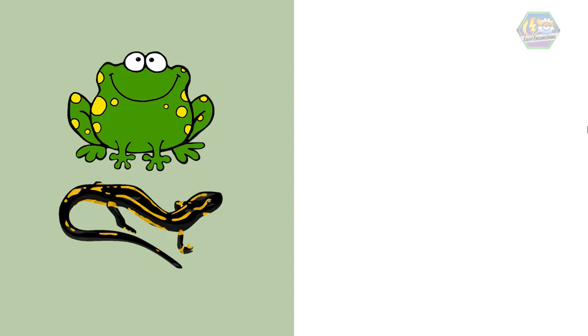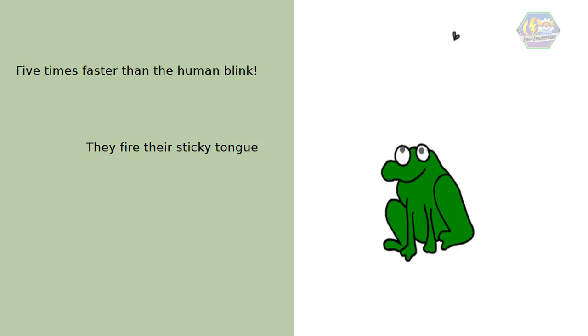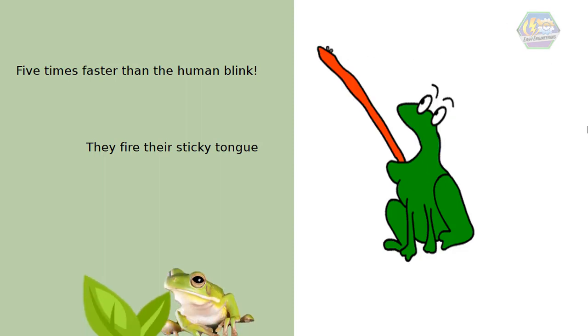Frogs and salamanders have other superpowers. They use their very, very long tongue to hunt for prey. They fire their sticky tongue like Spider-Man's web shooter to swoop in food like flies, and it's lightning fast, 5 times faster than the human blink. Baby amphibians are mostly herbivores. That means they only eat plants.